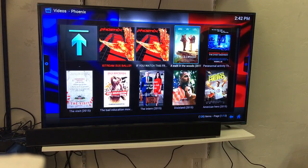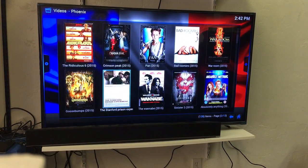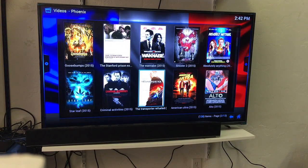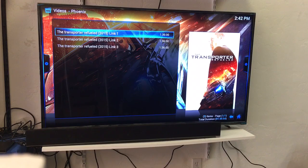Up comes all the latest movies: A Walk in the Woods, American Hero, The Intern, The Visit, The Ridiculous Six, on it goes. All I do is I click down here, I just click the OK button, and I'm on Transporter right there. It pulls up the different links. I click on one of those links. If one link doesn't pop up, just go to the next link, go to the next link, your movie will eventually pop up. And here comes my movie right here.